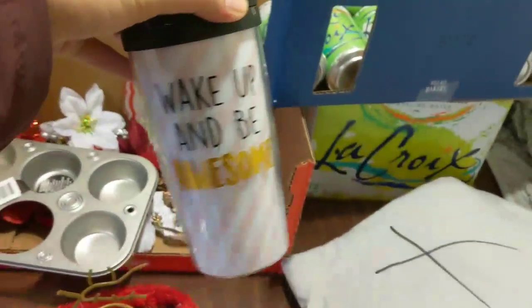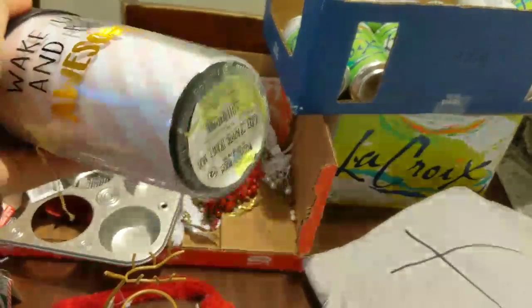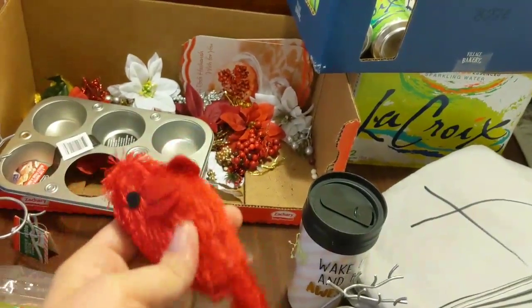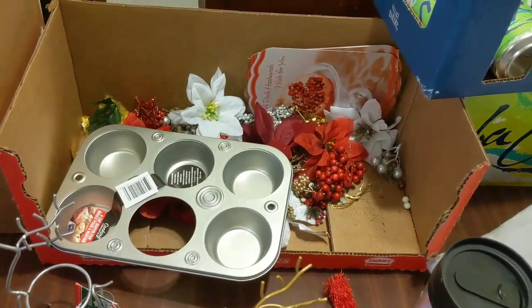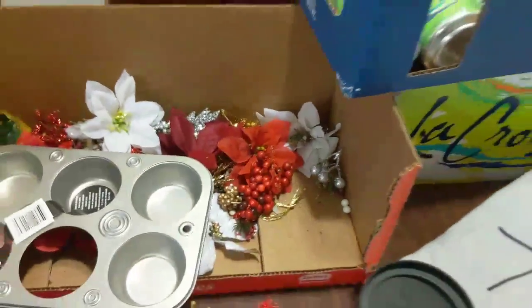I have this Wake Up and Be Awesome cup. It has some slime on it. That's why it was thrown out, but perfectly fine. A tiny little cat toy. I'll bring that to my mom. She has a cat. He's actually getting neutered at this moment, so he'll enjoy that, I think. And then I have this muffin tin. 1 is missing, obviously, but that's fine. I can still make 5 muffins. This random box of Christmas things I can put on a wreath.